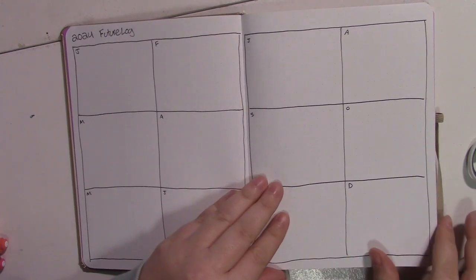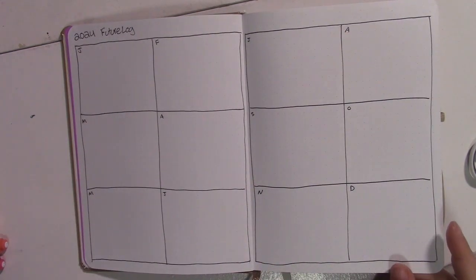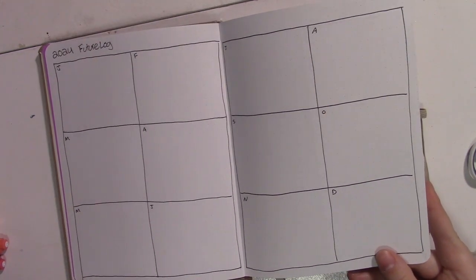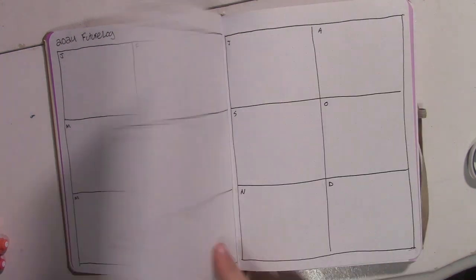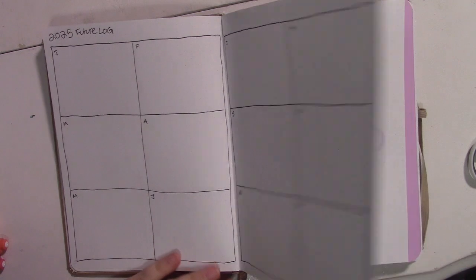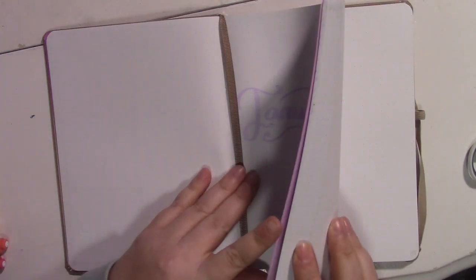Then I also create a future log page for the year that the journal is in, so that if I haven't created the weekly pages yet for a certain month, I still have a place to write in upcoming dates. And then I do the same thing for the following year. So this one's for 2025. Then I did my January pages. And again, you can see that tape from the edge.